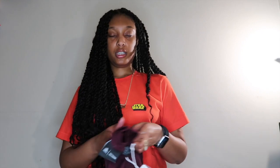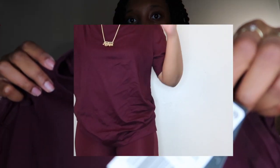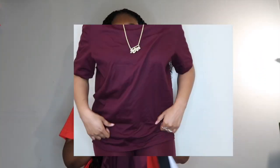And then I got this t-shirt, oversized t-shirt. I got this one in an extra small. Can you see that? And it was $45. I honestly would have got an even smaller size than this, but extra small was the smallest. And I don't have boobs, so, you know, I don't know.